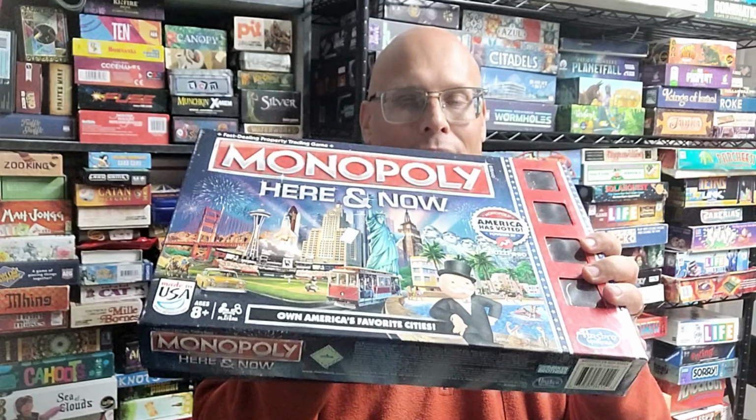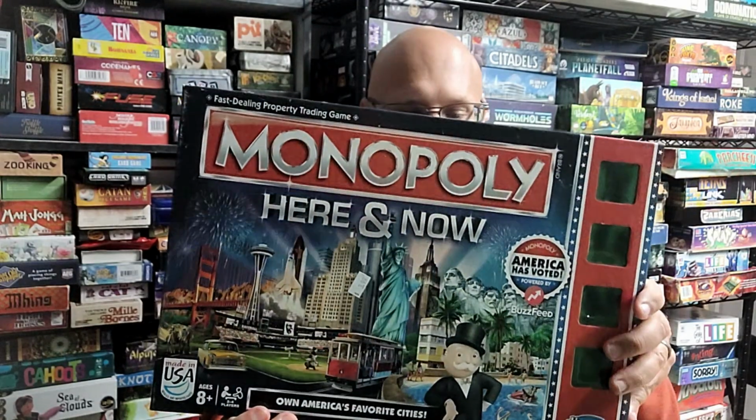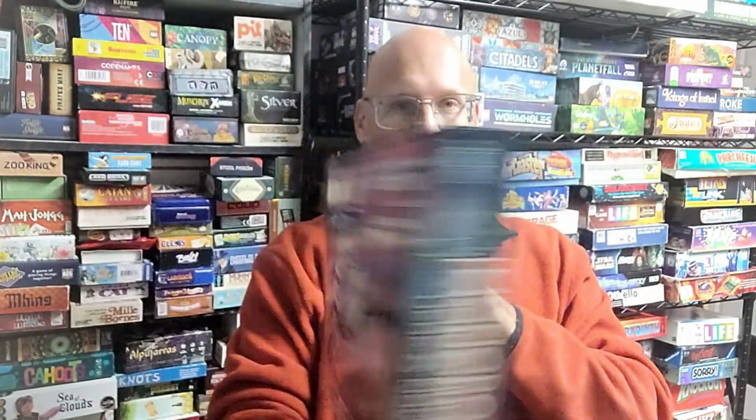Okay, so I got a couple Monopoly games here. We got Monopoly Here and Now. Now this version has the passport tokens on it here on the back.